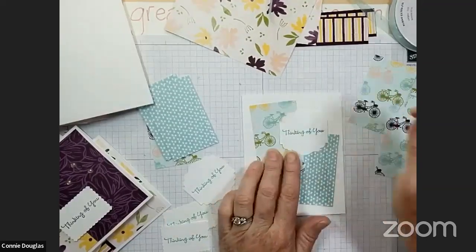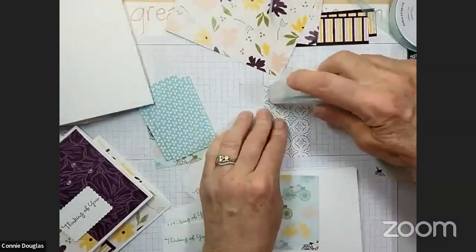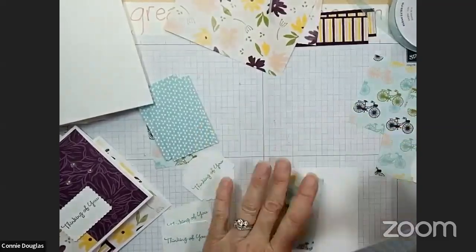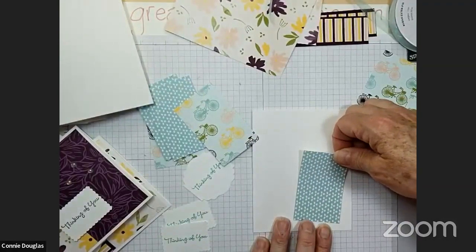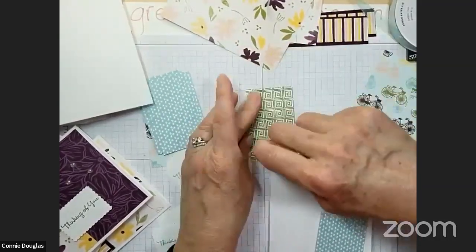This needs to go up there. Okay. So we're just going to put these guys on. Just going to kind of angle it for interest. No right or wrong. I like that part.